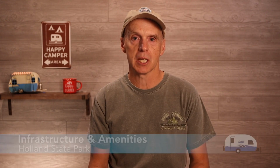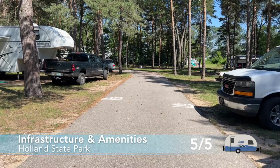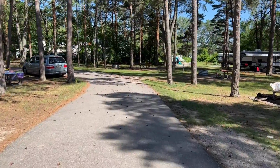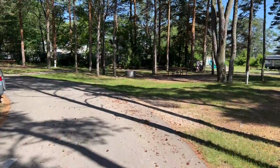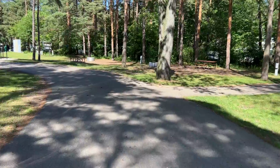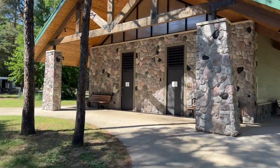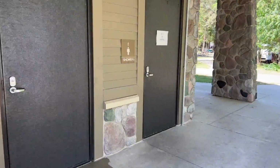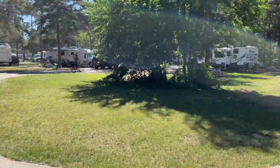Next in our review is infrastructure and amenities, which we are giving a 5 out of 5. The main park roads and campground loop roads are paved and in good condition, yet they are a bit narrow in some places at the Lake Macatawa campground, so you do have to be careful when maneuvering your tow vehicle and trailer. The bathhouses at the Lake Macatawa campground are in excellent condition, at least the newer one near the east side loops, which are site 1 through 116.